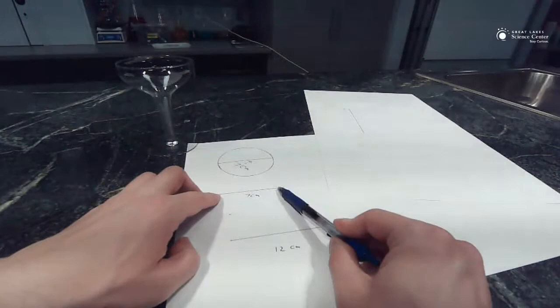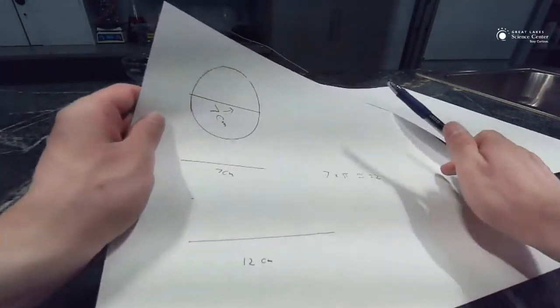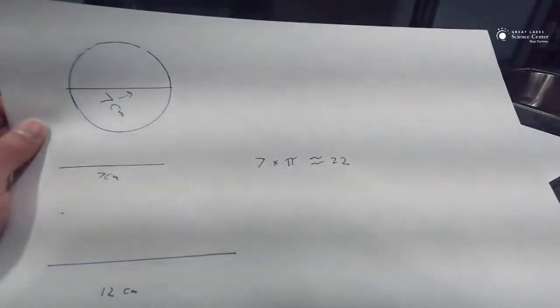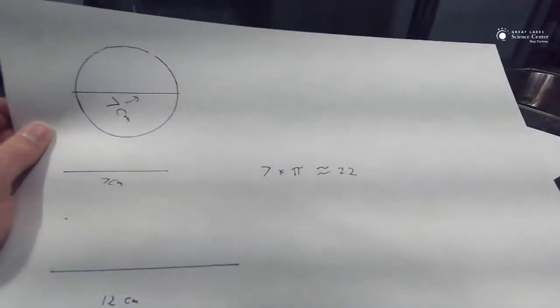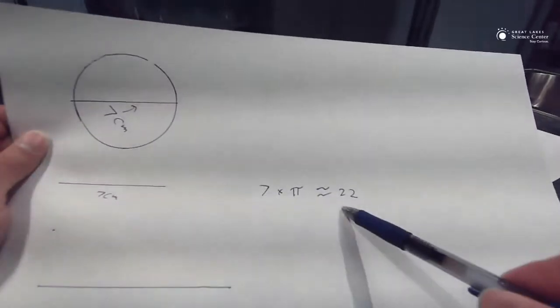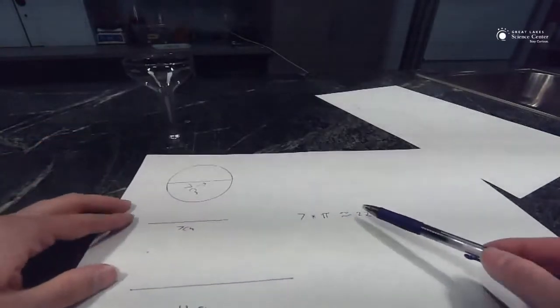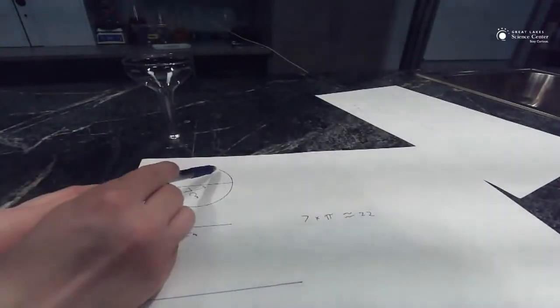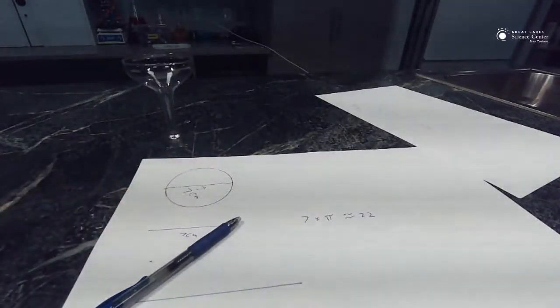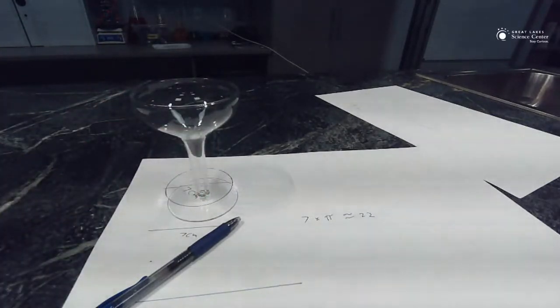If we take this number, 7 centimeters, if we take that and multiply it by pi, which is about 3.14159265358979323846264, and the rest, then we get 22. That is a lot more than 12. So it turns out that the circumference, this distance all the way around the circle, is more than the height of this glass. So you can try that activity at home.